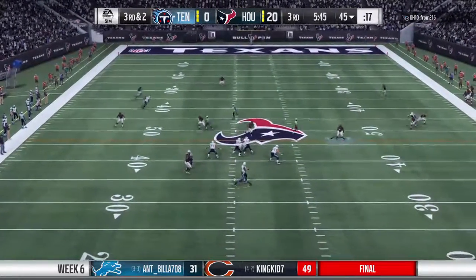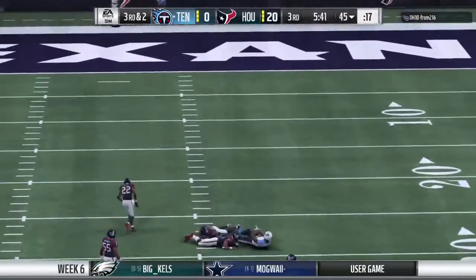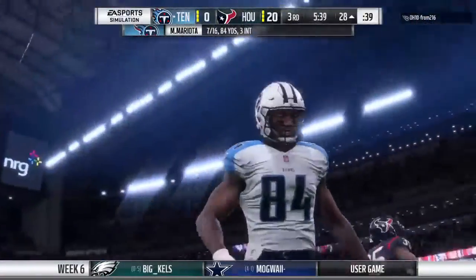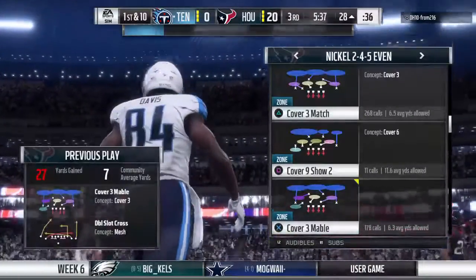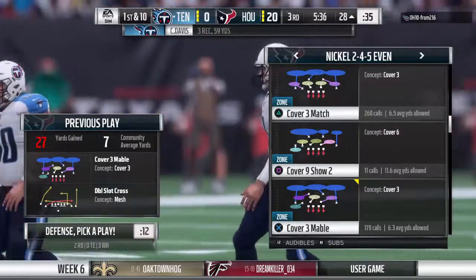Working out of the gun, Mariota. That's brought in by Davis over the middle. And he'll be taken down, but not before getting this inside the 30. A very solid gain of 27.